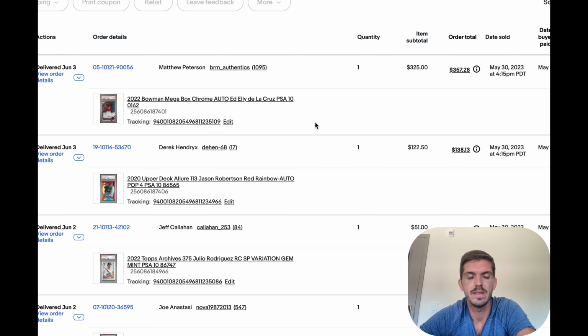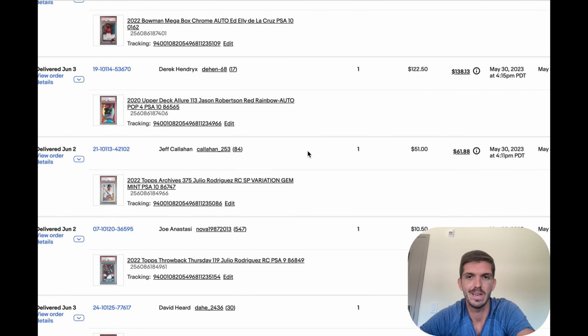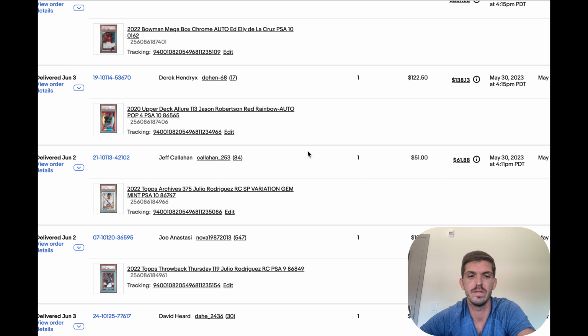Elio Cruz, PSA 10. That was the last autographed PSA 10 I had of him. Again, I was buying those for $140, $150, $325. Great sale. Jason Robertson, PSA 10 at auction. Horrible sale. That was horrible. Horrible. I thought that would be $250. Easy. At auction, horrible. But again, dead inventory.